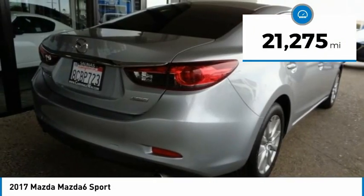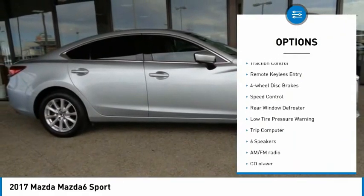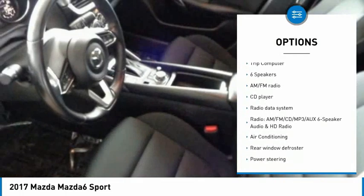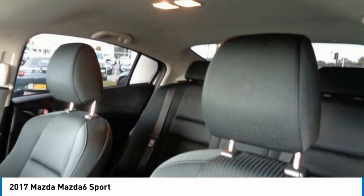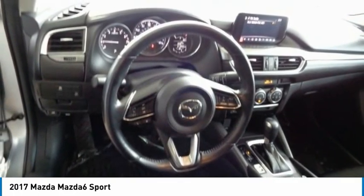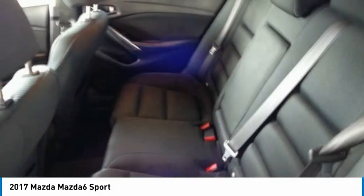Here are some of this vehicle's great options: electronic stability control, alloy wheels, brake assist, traction control, remote keyless entry, four-wheel disc brakes, speed control, rear window defroster, low tire pressure warning, trip computer. If you like it online, you'll love it in your driveway. Take it for a spin today.